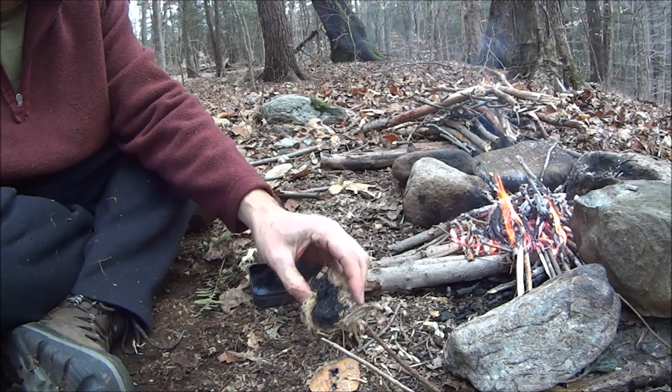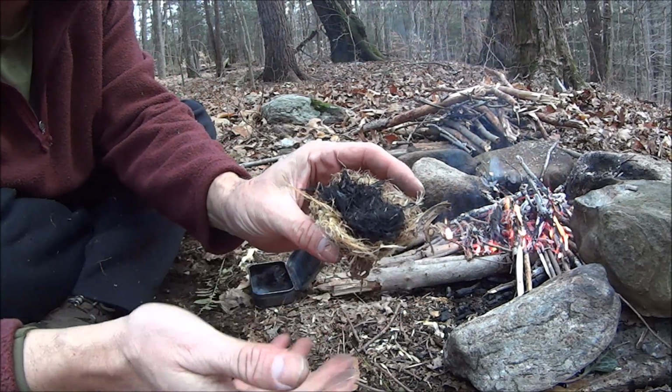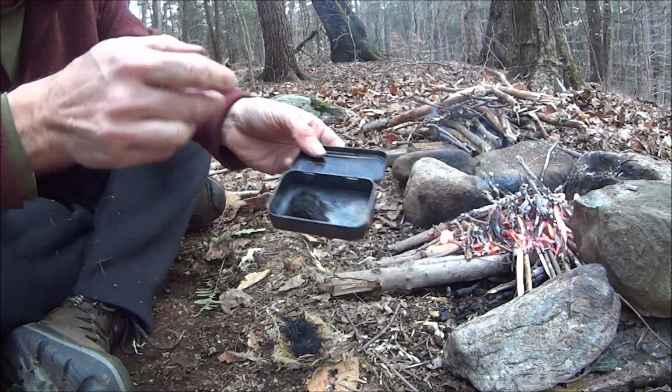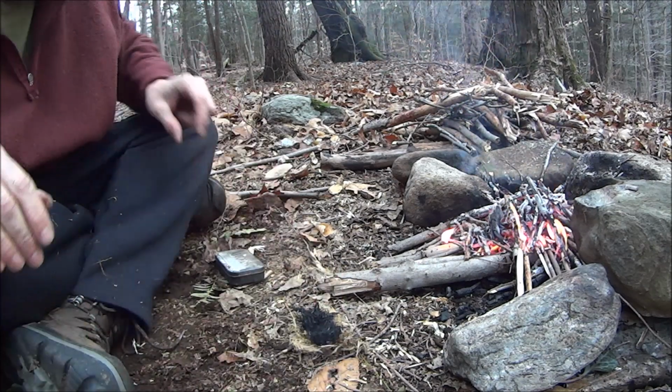Okay, so here's what we have. This is all natural right here, you know? Cedar on cedar. And we have more for another fire. And we can get more of this stuff. We can get as much as we can make. Okay.